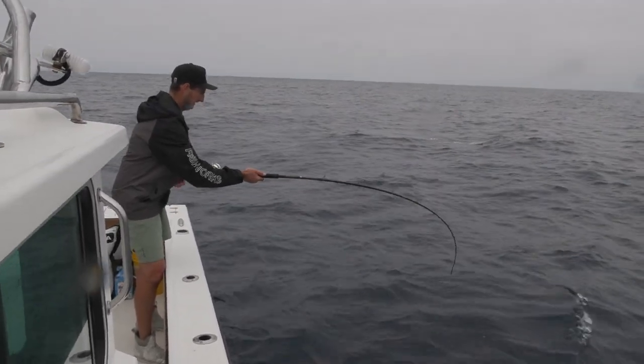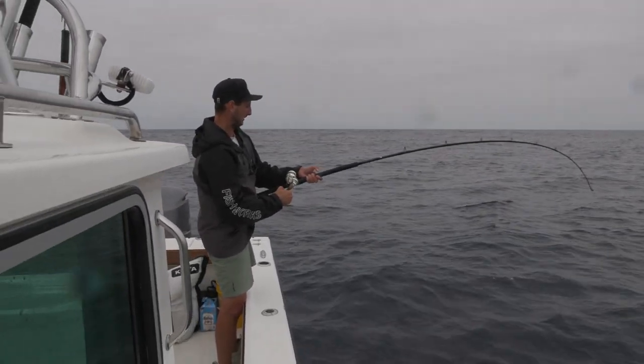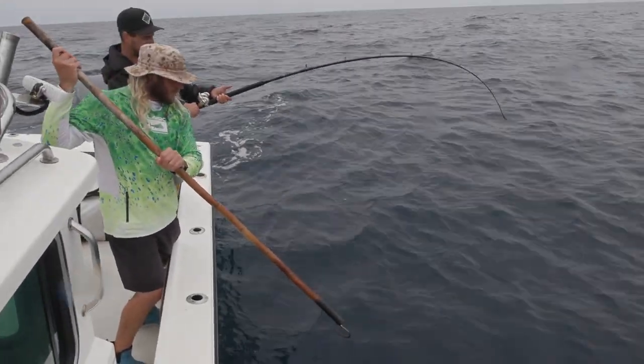Saw the boat. Here he is, I got some deep color here. Yeah. Yep. Okay, here. Ready?